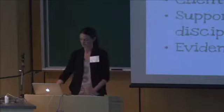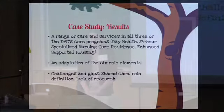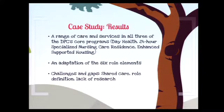practice standards. Returning briefly to my results slide, in terms of key challenges to the NP role in the context of the DPC. These included the challenge of communication in a shared care model, the challenges of establishing a clear role definition for the NP, particularly within a new care context, and finally, the lack of a broad research base from which to develop the role.